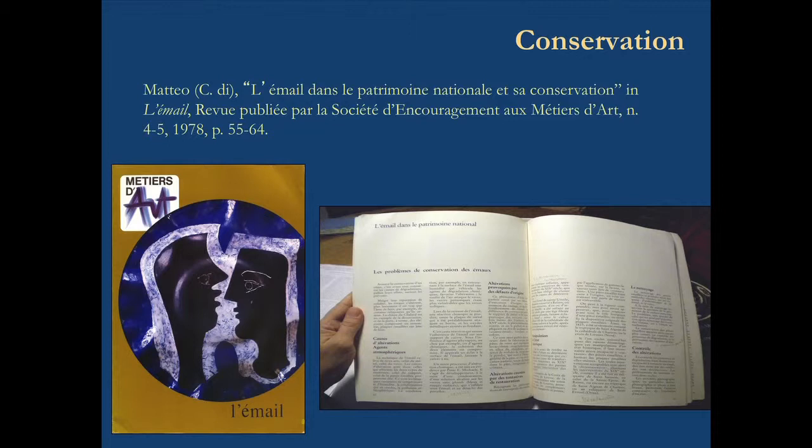You see here the title in French is The Problems of the Conservation of Enamels, and its specific problematic. And everything is already here. But you see, she's talking about the degradation, specific degradation, the cleaning, preventive conservation. But this information was almost lost because it wasn't published in a very logical place for us. We wouldn't go to look for this kind of paper on conservation in a magazine more for craftsmanship. But you can find information there also on conservation.